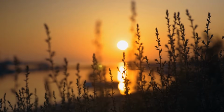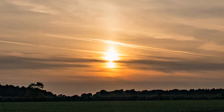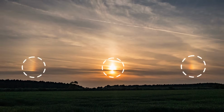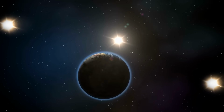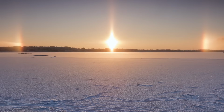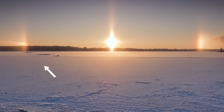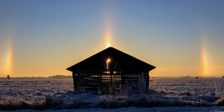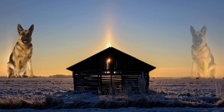Watching the sunset over the horizon, the beautiful purples and pink overhead are nothing compared to the 3 suns you see in front of you. Wow, since when did Earth get 3 suns? These phantom stars sometimes appearing beside the sun are called sundogs. Maybe they're called that because they're kind of dogging the actual sun?